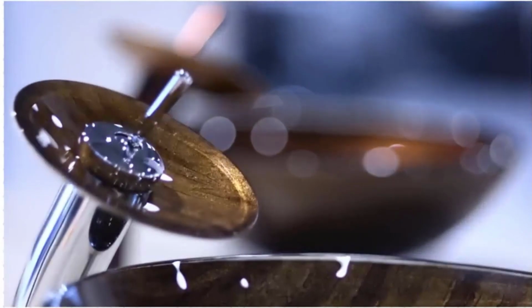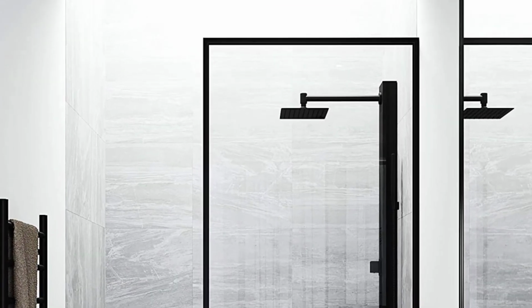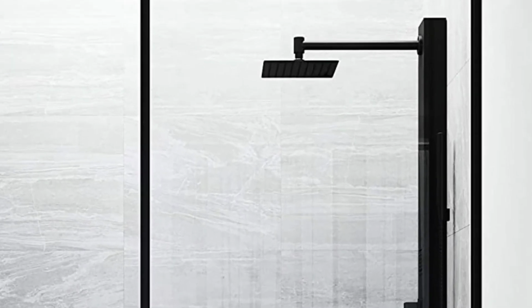This shower panel system is easy to install, and you can easily incorporate it into your existing bathroom setup. Made from SUS 304 stainless steel, this shower panel has 7 layers of premium matte black finish to prevent rust, tarnish, and corrosion. It is lightweight and durable.